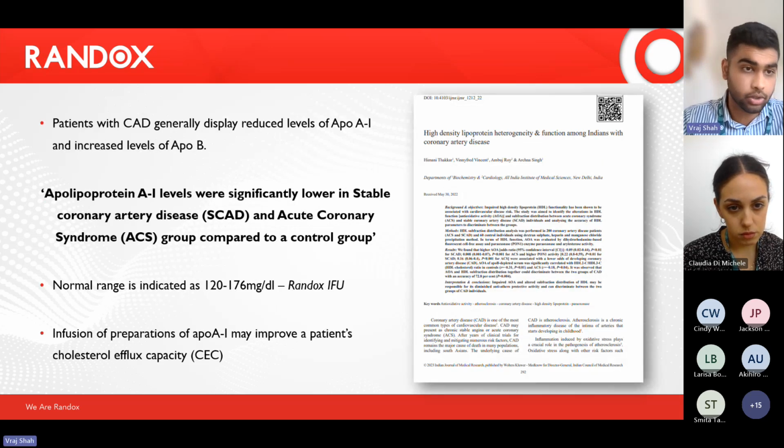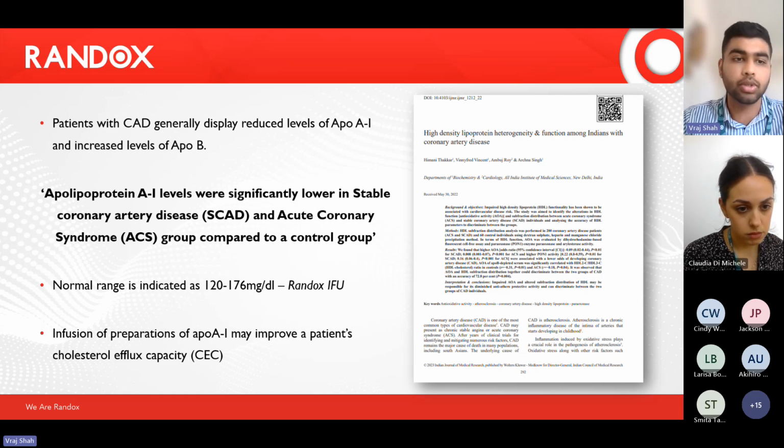Patients with CAD generally display reduced levels of ApoA and increased levels of ApoB, and we've seen this in recent studies where ApoA levels were significantly lower in stable coronary artery disease and acute coronary syndrome groups compared to the control groups. The normal range was indicated to be approximately 120 to 176 milligrams per deciliter. Interestingly, due to this, recent studies have explored how infusions of ApoA preparations may improve a patient's cholesterol efflux capacity to reduce atherosclerosis.